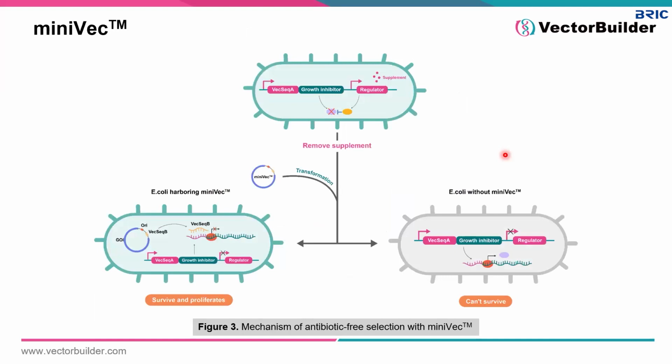Figure 3 shows a more detailed mechanism of how the miniVec system works. miniVec operates within the exclusive host bacterial strain, mini-host, whose genome has undergone strategic engineering to include a growth-inhibiting gene, which is inhibited by a specific media supplement. This growth-inhibiting gene has also been modified to incorporate a sequence called VecSeq-A upstream, positioned at the 5' end of the growth-inhibiting gene.